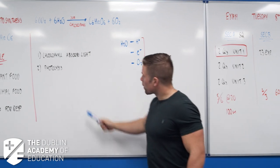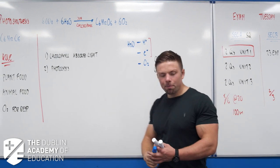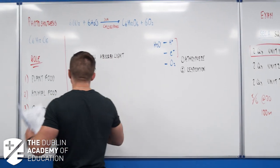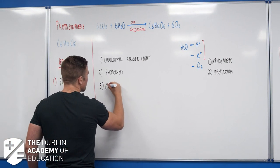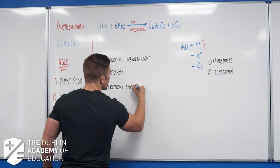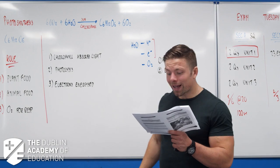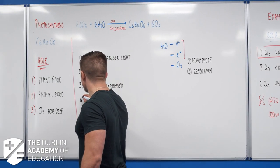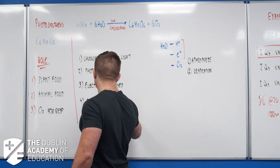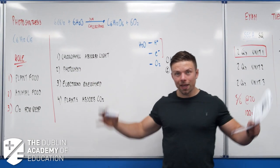Okay, perfect. So we've got chlorophyll, photolysis, where water is split into three things. Step number three, as you can see here, sunlight energizes electrons. So I'm going to just write down here, electrons are energized. How? Don't care. It doesn't matter for your exam. Plants absorb carbon dioxide. Now, that's actually a big part of our course later on, but it's not that big a deal here. We're just going to talk about it taking in carbon dioxide from the atmosphere.